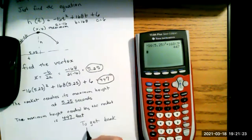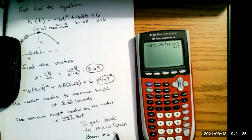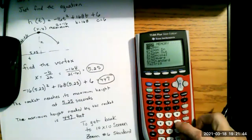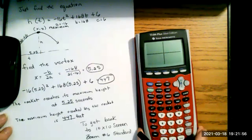Zoom and standard. To get back to the 10 by 10 screen, do the word zoom and number 6, which is standard. So if you go to the zoom button, which is in the middle, and number 6 is standard, then it'll take your screen back to that 10 by 10. So I'm ready to graph other graphs. Okay, are we good on this problem?